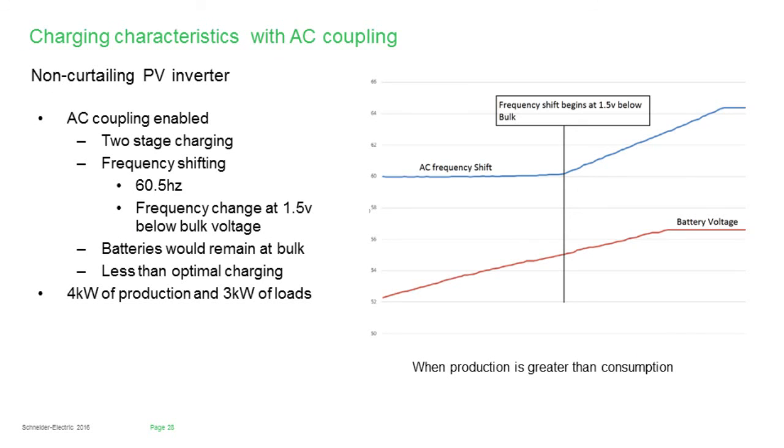To complete the webinar, we're going to be talking about exactly what happens when we have an AC coupling solution and how that PV inverter really interacts with the energy storage solution. There really are two styles of AC coupling. There's the curtailing and non-curtailing. We'll cover the first part, which is non-curtailing PV inverter.